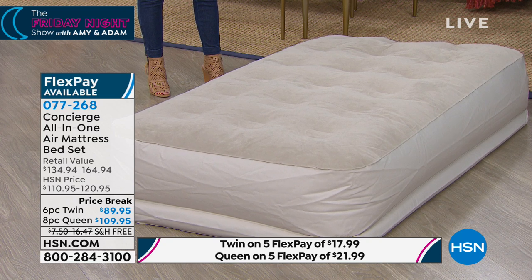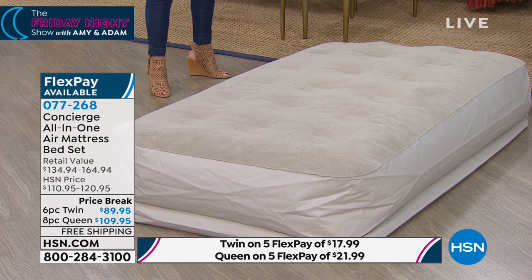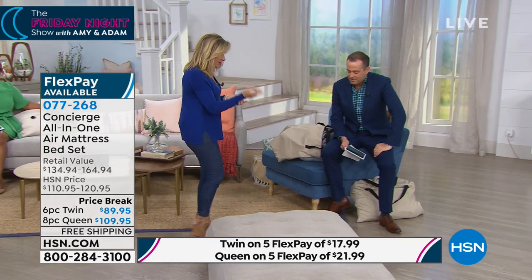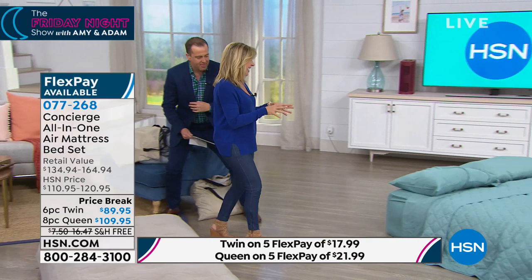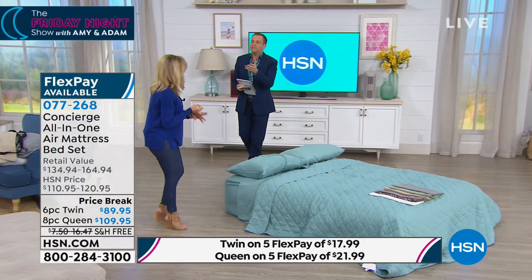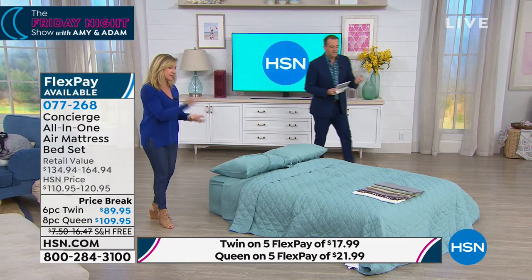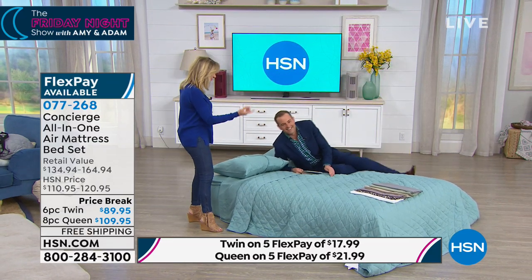Exactly. So while this deflates, let's go look at our queen size, because I want you to see not only that this is a full queen size bed, but I want you to see all the colors, because what I like about this set is it looks great as well as being comfortable. It's finished off, isn't it? It's very put together. You can match it to your interior. Even if you want leopard for your guest room, we have it.